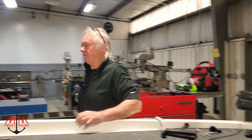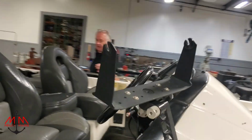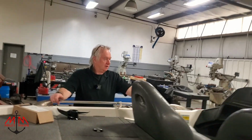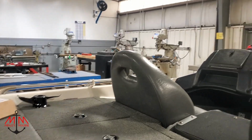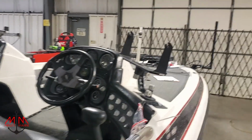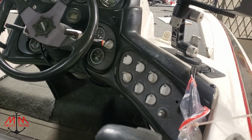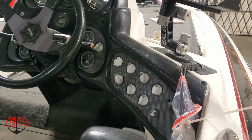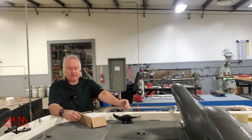So as you come down the boat, like I said, absolutely nothing on this boat that you don't need. The other reason why it's in here is that his timers for his live well have gone kind of hit and miss on him. So we don't know if we have a wiring problem there or we're just going to replace the timer, get him back in business.